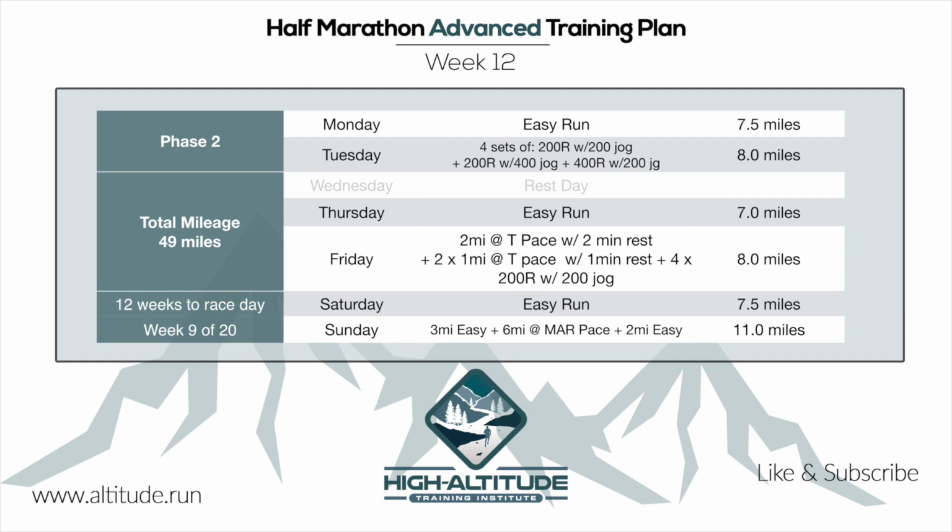And then on Friday, another pretty big workout: 2 miles at T-pace, threshold pace, with 2-minute rest in between each of those 2 miles, followed by 2 times 1 mile at threshold pace with 1 minute rest in between. And then we're going to finish with 4 times 200 repetition with 200-meter jog in between. So again, that's a pretty big workout, 2 miles of warm-up at the beginning and 2 miles of cool-down at the end. That's a total of 8 miles for this run.